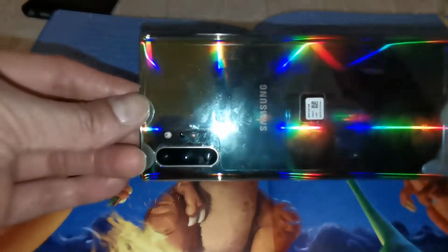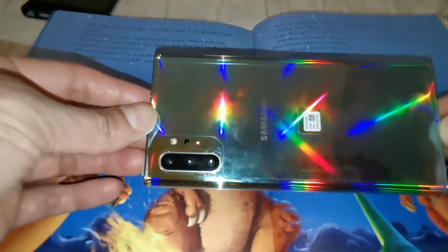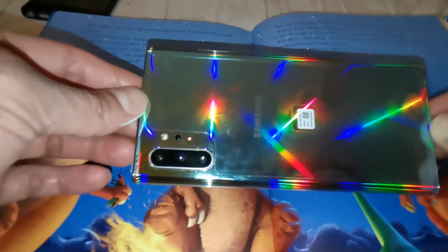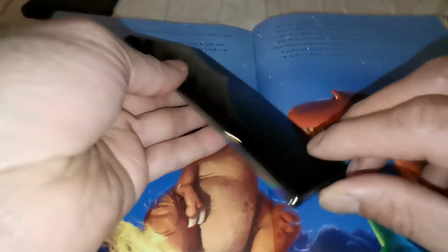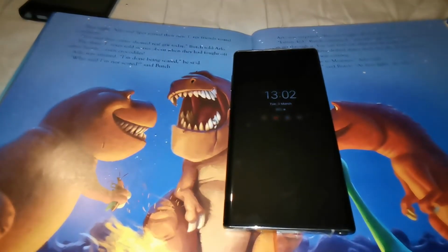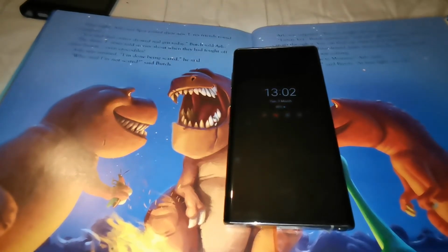If you're really tight on budget and you really want this phone, take a look at the standard Note 10, or look at the Note 9, because the Note 9, I'll be honest with you YouTubers, is a phenomenal all-rounder handset and you cannot go wrong on it. So have a look, have a think.